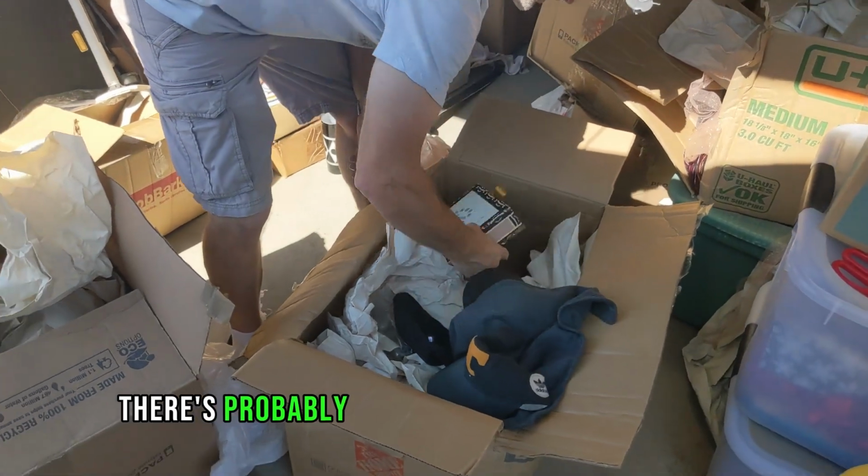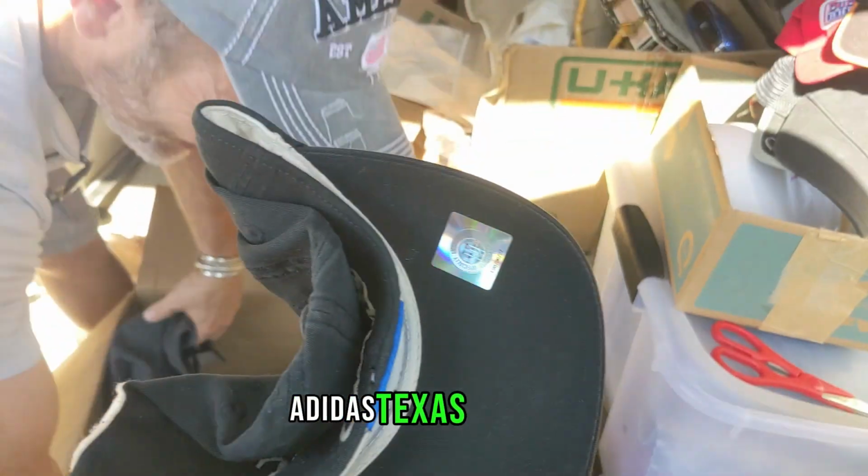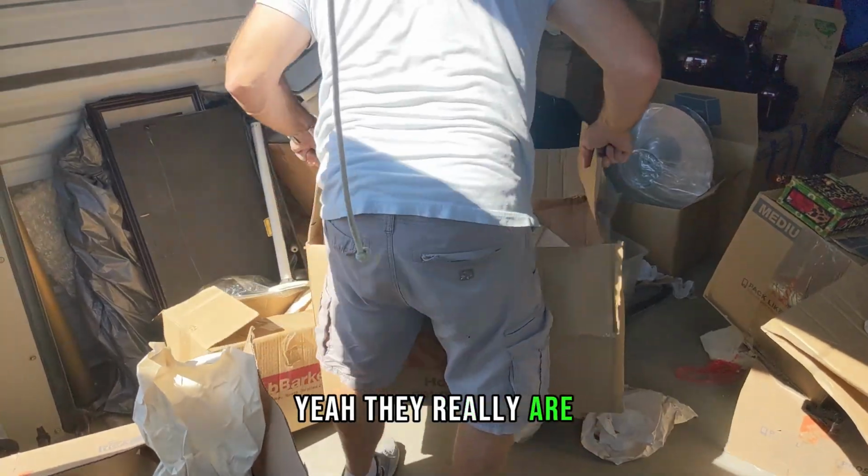There's probably a couple more things in there. Fun hats though. Adidas Texas. Licensed. People are real picky about hats. They've got to be brand new. They really are.